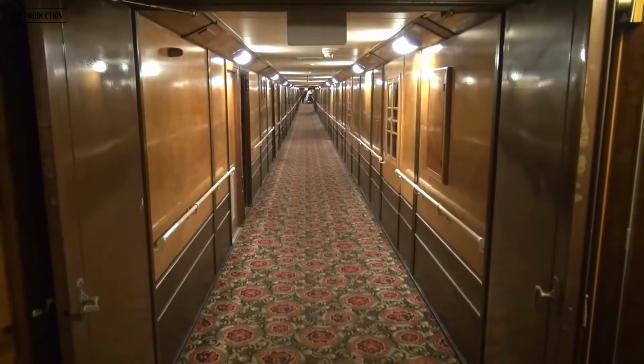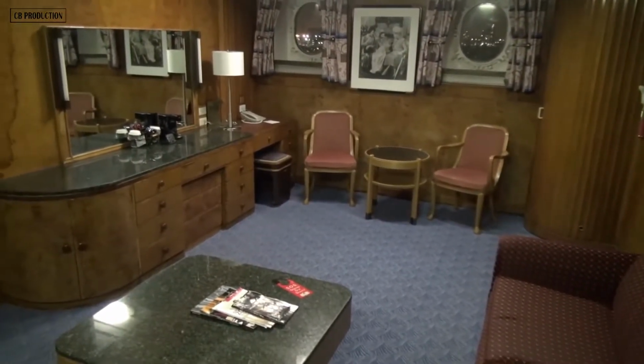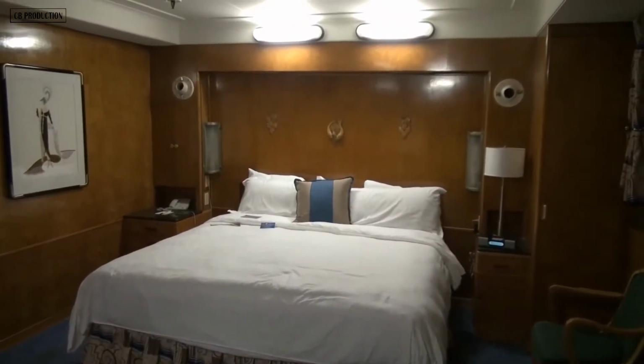We're on A deck in the hotel portion of the ship. We have 346 rooms in our hotel today. They have all been created from the first class suites and the first class staterooms. There are no second class or third class staterooms left aboard the ship today.